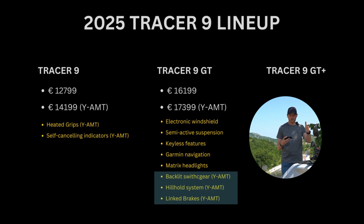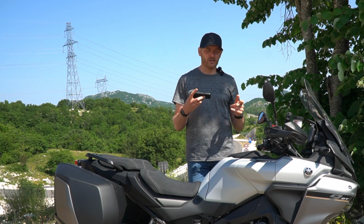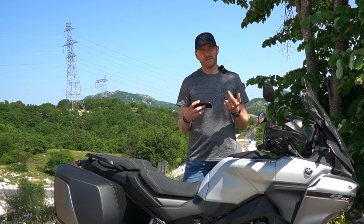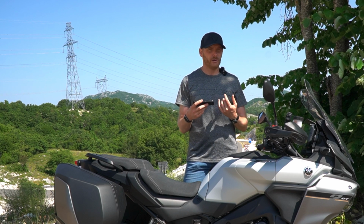So with the cheaper version of Tracer 9, the difference is much bigger and you don't really get much with the automatic transmission over the manual one. Whereas with Tracer 9 GT, it's kind of useful features which you want to have.